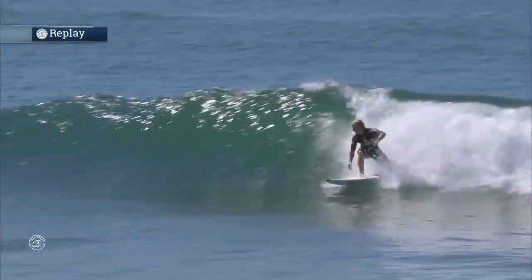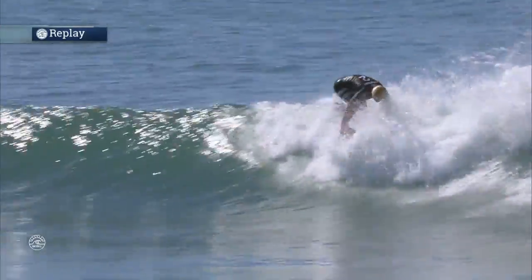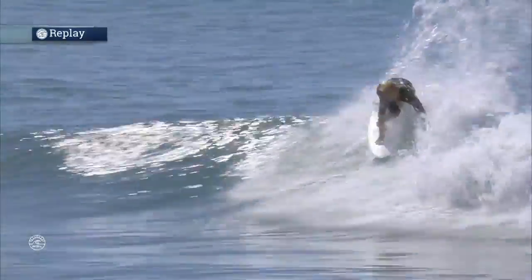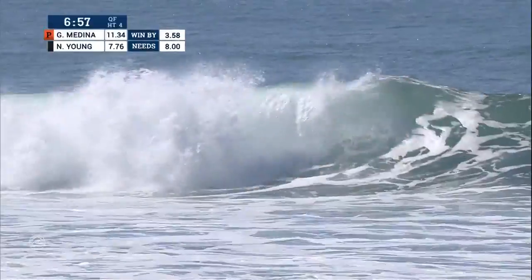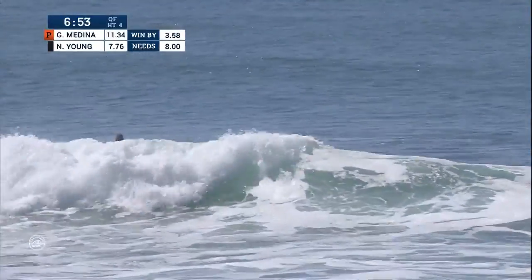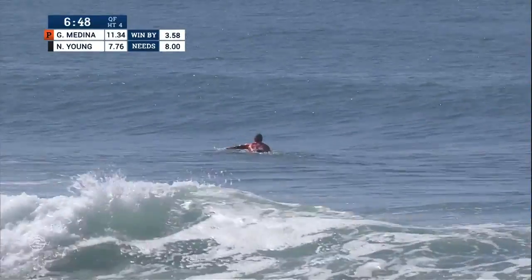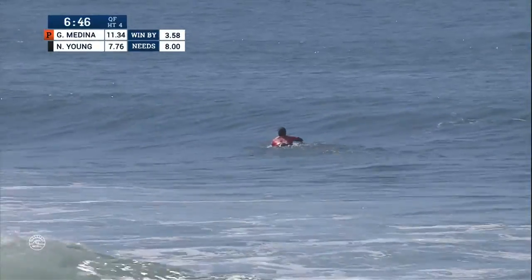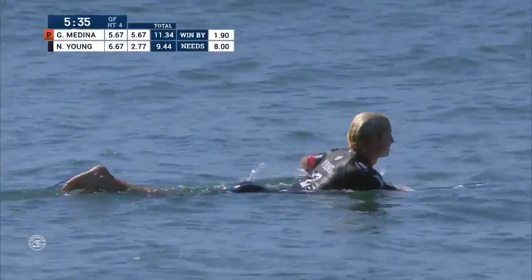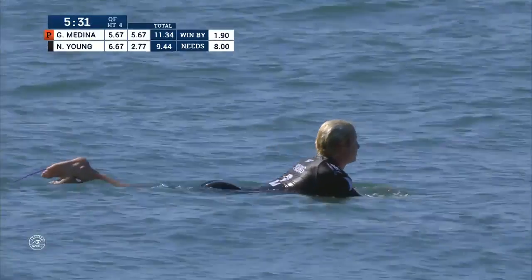At the moment, though, Nat Young, I'll tell you what, without that interference at the beginning, Nat's winning this heat. Jams it off the top there. Beautiful float maneuver right there. And right here, bang, throws that tail out, gets that little bit of drift there. Showing some variety. So Nat Young, to me, definitely surfing better at the moment than Medina, 6.67. And that one right there is going to be another solid score. Medina struggling at the moment, just a pair of fives. So last score drifting in, Nat Young of 5.53.